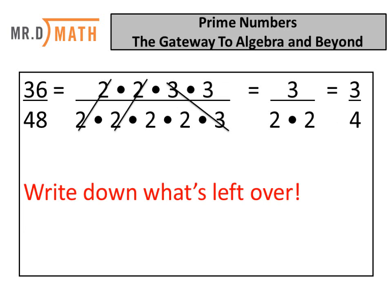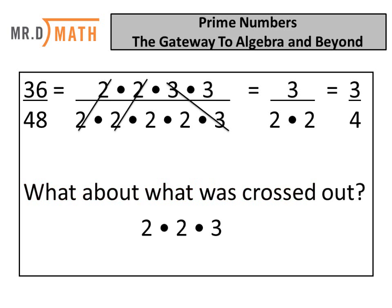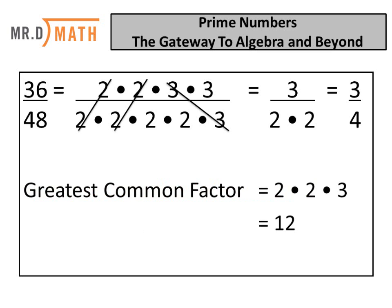Fraction reduced. And did you notice? I didn't divide by anything. I didn't ask what the biggest number was that went into both and divide by it. Nope, I didn't do that, and you don't have to either. Just write out the prime factors, cross out what they have in common, write down what's left over, and what you crossed out is the greatest common factor. And you can see exactly how that works. My 12 times 3 makes my 36. My 12 times 4 gets me back to 48. Just like we worked it out.